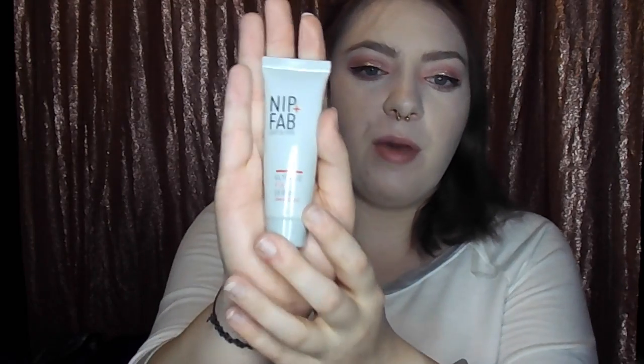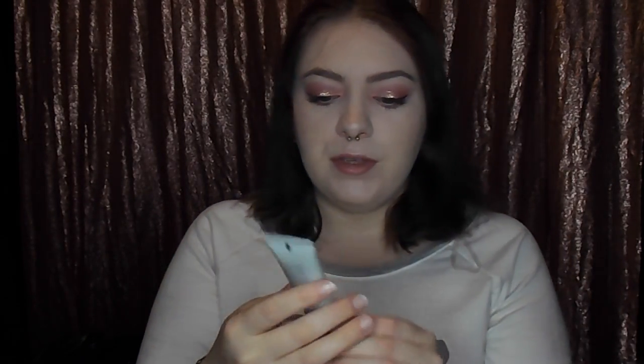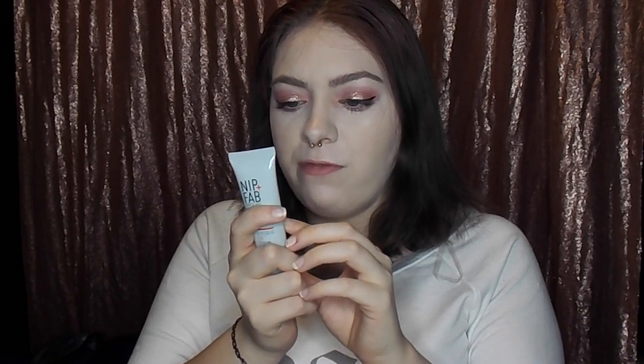Just going right down the list, my next favorite product this month was the Nip and Fab Exfoliate Glycolic Fix Serum. On the back it says it's a highly effective serum with powerful glycolic acid to improve skin texture, smooth the appearance of fine lines and wrinkles, and visibly reduce the appearance of pores for a more refined, even looking complexion. What I like about this is it does what it says. I have noticed a complete difference since I started using this.